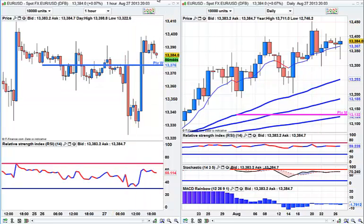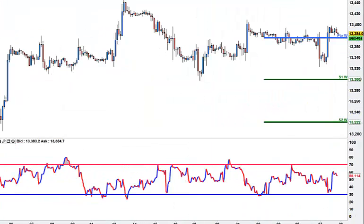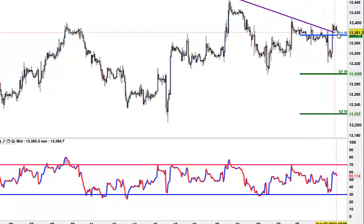And if you look at this 60-minute chart on the weekly pivots, we dropped down to this massive support of 133.30, broke through the weekly pivot, and we're holding it. If we can now hold this trend line, we could get back up to 134.50.